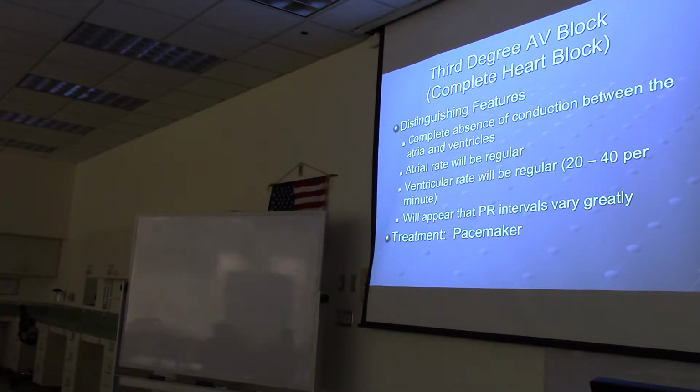All right, the next heart block is complete heart block or third degree AV block. The distinguishing features are complete absence of conduction between the atria and the ventricles. The atrial rate will be regular and the ventricular rate will be regular. So if you use your piece of paper and you mark all the QRSs, you're going to say, okay, that's regular. You're going to mark the P waves. Okay, those are regular. But you'll notice they don't communicate with each other.